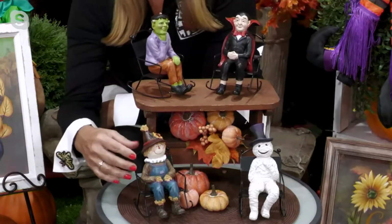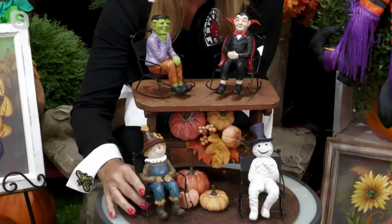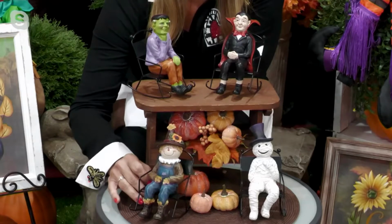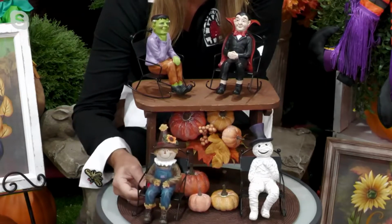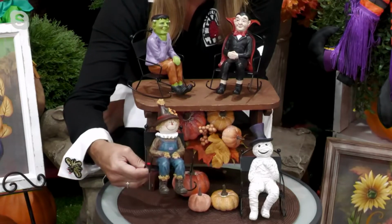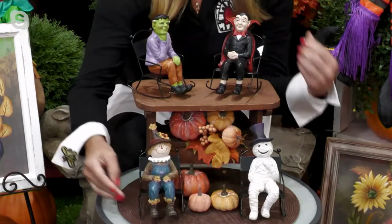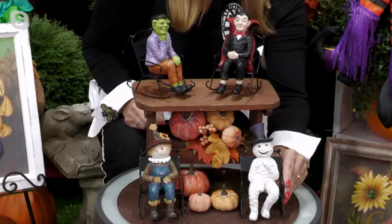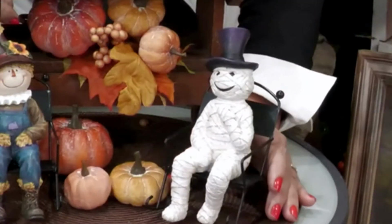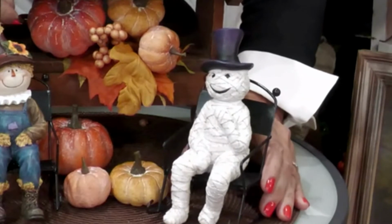Then we go down here to one of my favorites. This one is our Scarecrow choice. That one is our most limited at only 100 of those remaining. And look at just how adorable from the top to the very bottom. And then our last choice, this one is our mummy. And the mummy's going to be a little bit taller. We only have about 200 of those remaining.